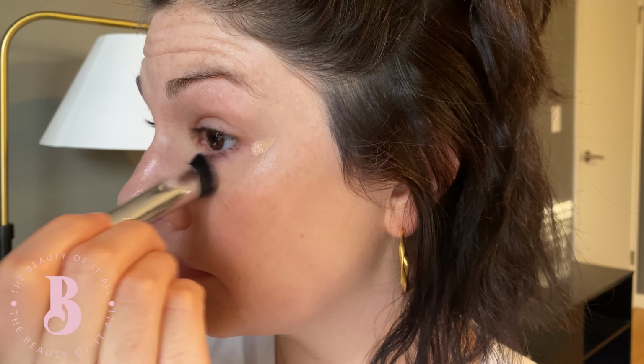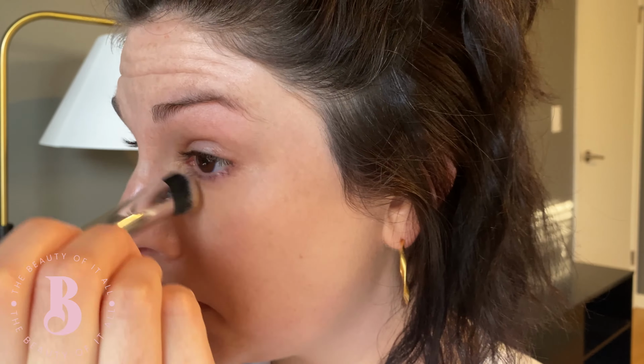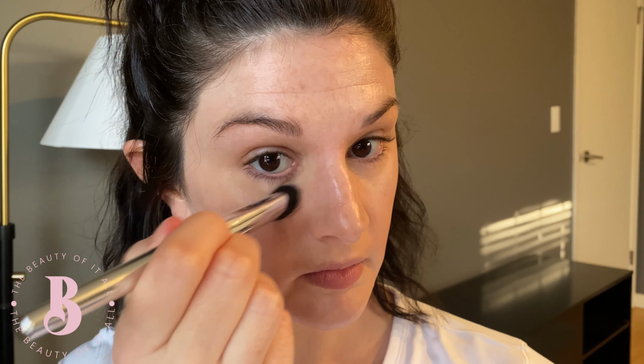So I feel like I have to just pull a bit more to get it to blend out, particularly because it is a thicker formula of concealer and has almost a mousse-like texture. But if you like a medium to full coverage concealer, this will be such a win for you. And you can sheer it out and just use less for lighter coverage as well.